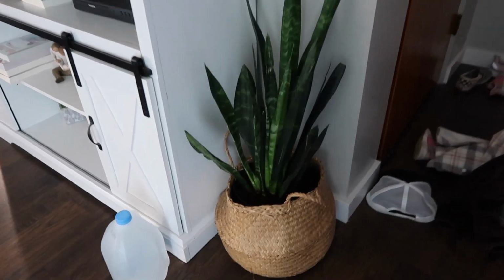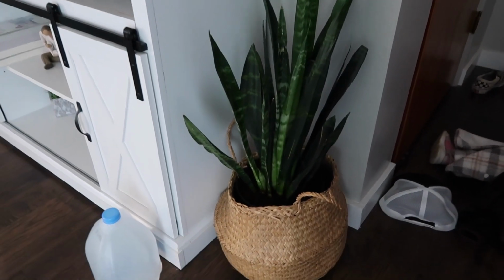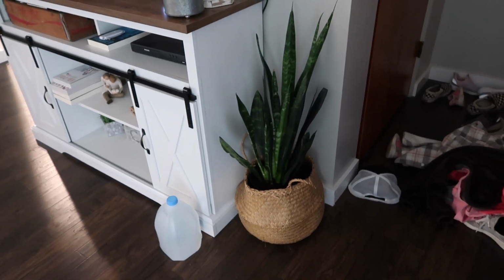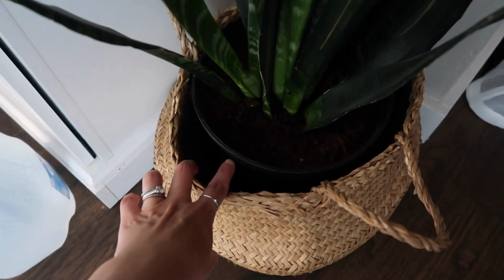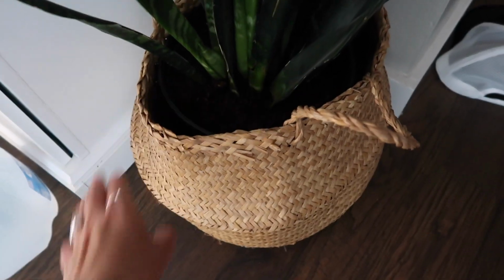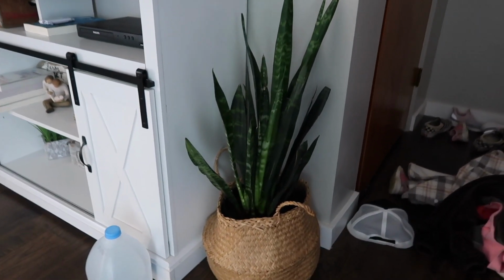But over here now is my snake plant. I think this looks really cute. I want to get a little table or stand or something like that for it, but this works for now. I just have this nursery pot in here, if you can see that, and then this plant basket for my snake plant.